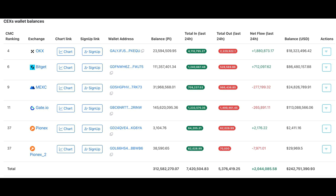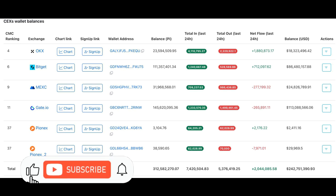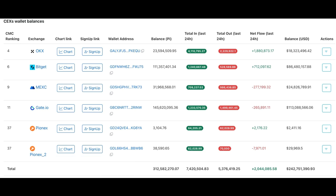On BitGet, the net flow was 712,097 coins, and on PiNX, it was 2,176. Only MEXC and Gate.io saw net outflows in the past 24 hours, meaning more coins were withdrawn than deposited. When you add it all up, the total net inflows into exchanges stood at over 2.04 million tokens.